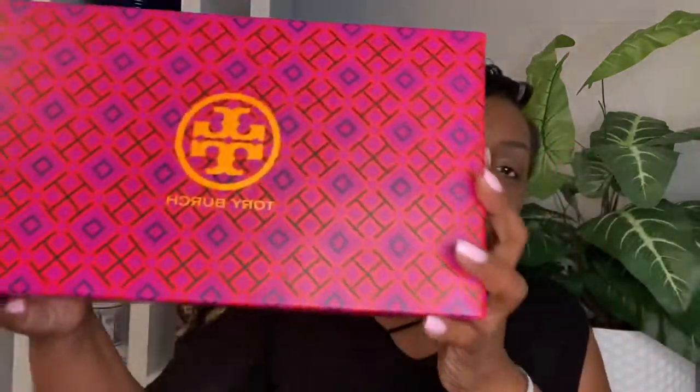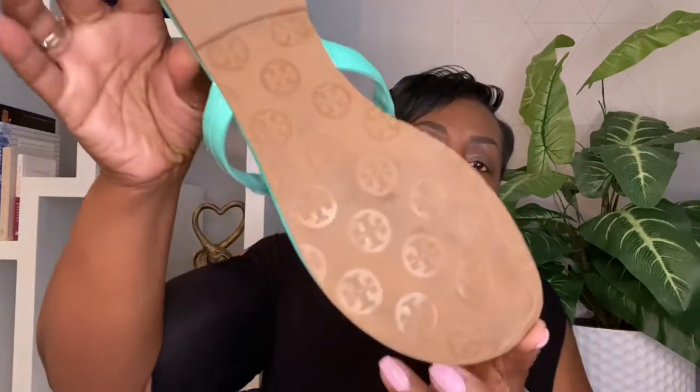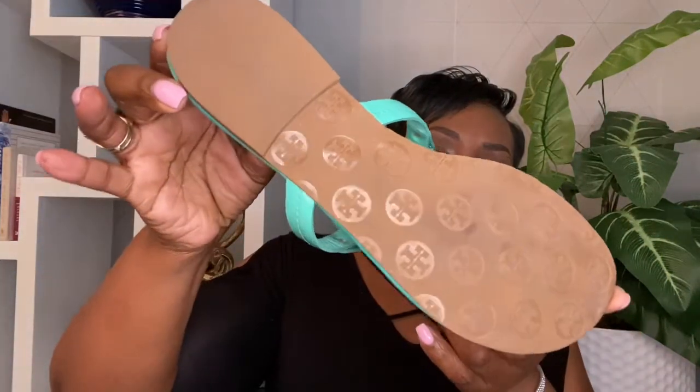All right, you guys, in keeping with the theme of shoes, another thing I purchased this month was from The Real Real. Now, this is by the brand Tory Burch. These are the Miller sandals, and I purchased these from The Real Real. It's in this beautiful turquoise color. And the person who had them barely even wore them. Do you guys know how pricey these Tory Burch slides are? I mean, for a sandal, they're not cheap, in my opinion. I think the last pair I got, they were over $200. So when I saw these on The Real Real, these were only $60.